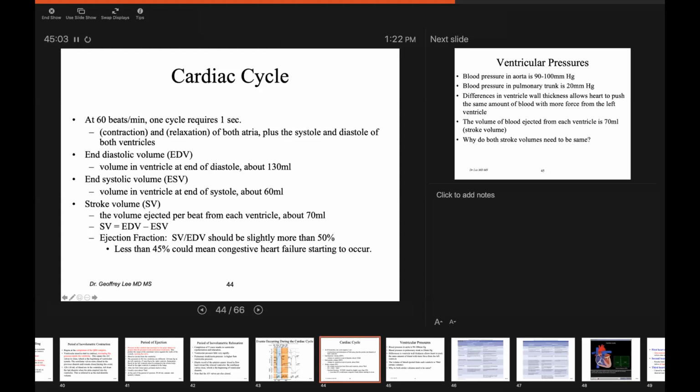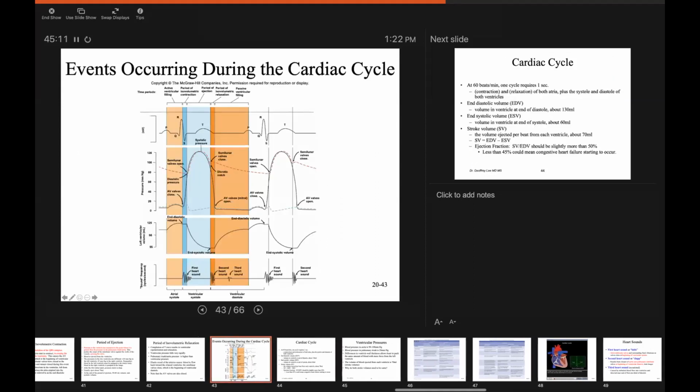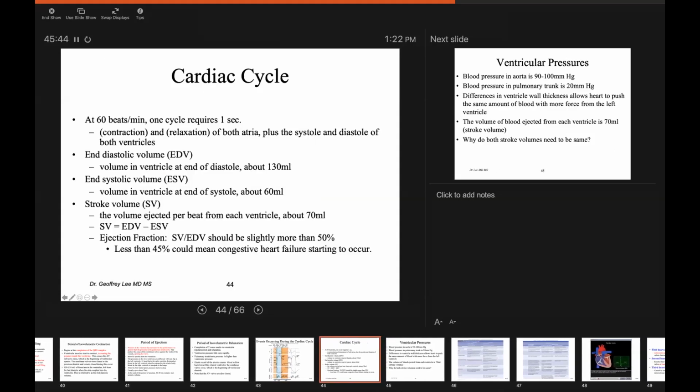Now, your stroke volume is how much you eject per contraction. Again, coming back here, we started at about 125. We ejected 70, and we're left with 55. The area underneath this light blue in the ejection phase, that's your stroke volume. Stroke volume is your end diastolic volume, 125, minus your end systolic volume, 55. So 125 minus 55, 70 mLs. So you only ejected 70 mLs, right?